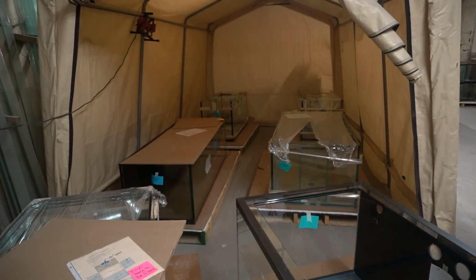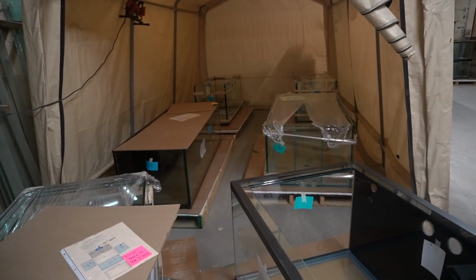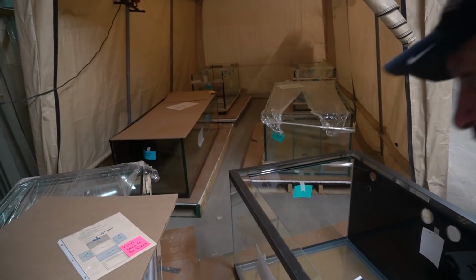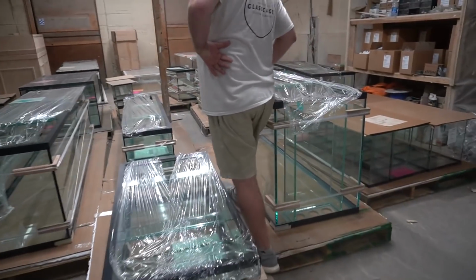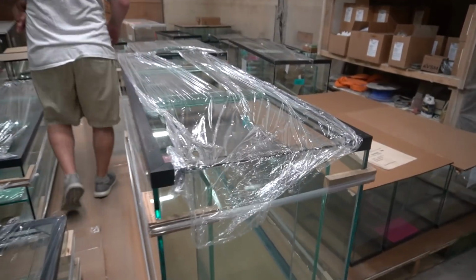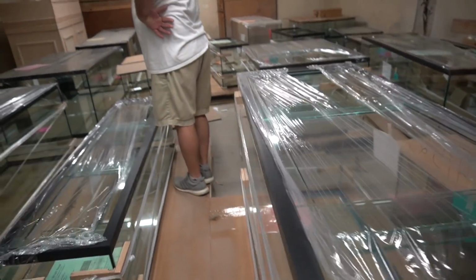Now, why are these in a tent? They're ready for getting vinyl on them, less dust. So they're getting wrapped for delivery, so those are even closer to being delivered. This is the Island of Tanks, Tank Island.